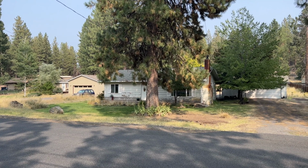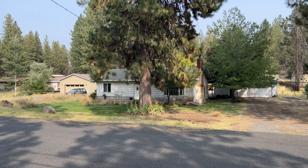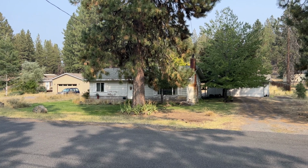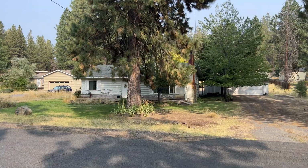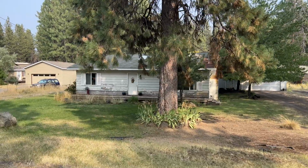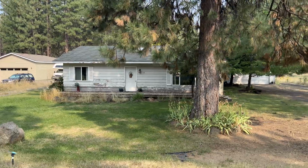Welcome to 60238 Agate Road, located in Deschutes River Woods. This home is 2-bedroom, 1 bath, 1,240 square feet on 1.08 acres. It has a propane fireplace, cadet heaters, a swamp cooler, a detached shop garage, another storage shed, and hay storage/RV storage in the back.